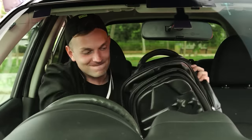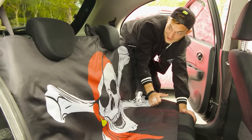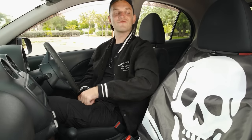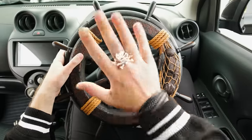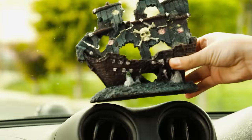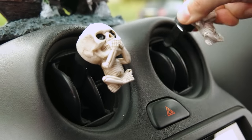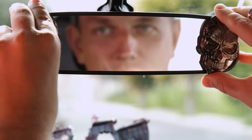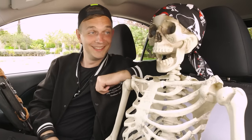Damn right. I have something in my backpack. Pirate flag for the back seats. Fire! And for the front ones too. And instead of a steering wheel, I have this cool thing. A small pirate ship for the dashboard, more skulls. And on the mirrors too. Here's my passenger. How are you, skeleton?